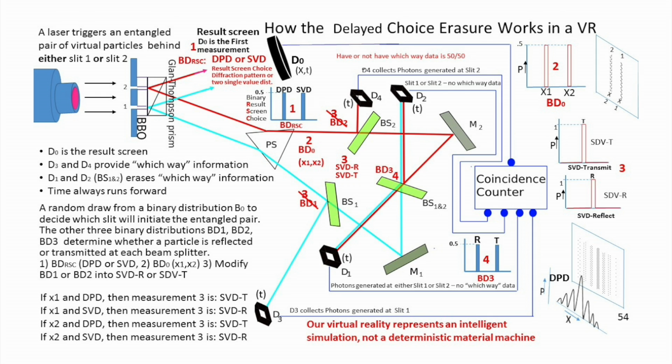If it decided up here that it was going to be a diffraction pattern, then what is it going to do? It's going to transmit, because it's got to come in here and erase the data. That's how you get diffraction patterns. If we decided up here to get 2 bars, then it's going to have to reflect to go up and get in D4 or D3. And we have to know whether it's going to go to D4 or D3. That's why we had to do this. Which slit did it go through here?